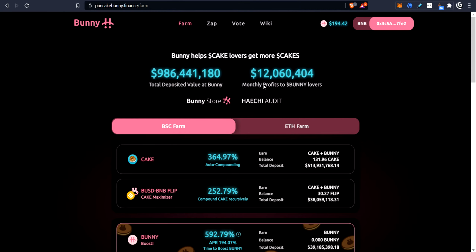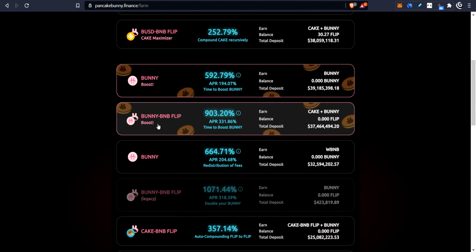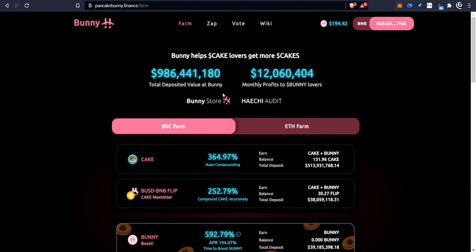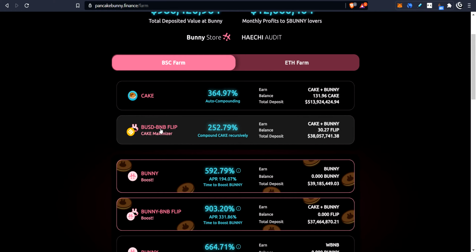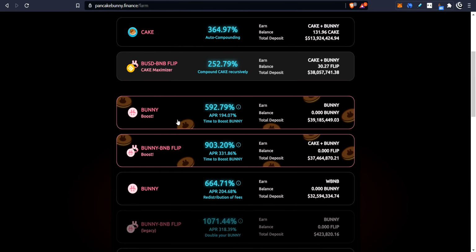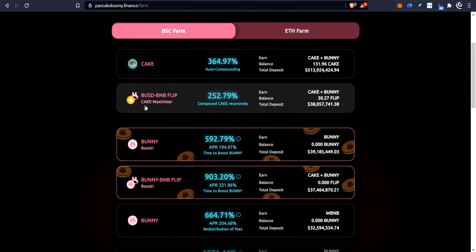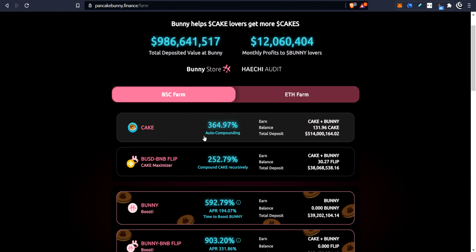One of the key features here is that you input your assets and they compound and grow them for you, like any other vault, such as Beefy. They have single asset vaults and PancakeSwap LP vaults as well. One of the key things is that they also incentivize the rewards with their own native token, this Bunny token. But some are special. Anytime you see auto compounding, that means it's taking rewards generated by the position and selling them to rebuy that same position.